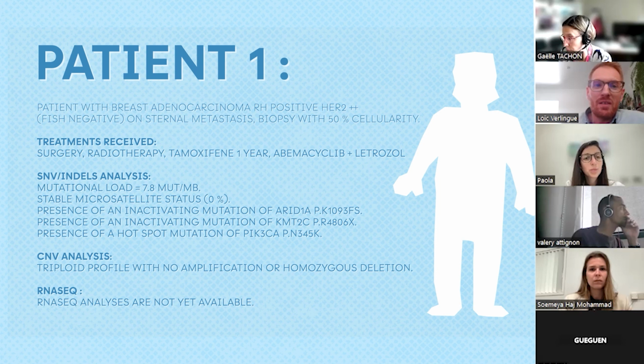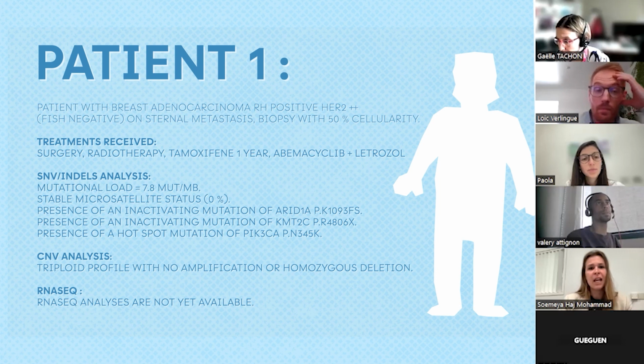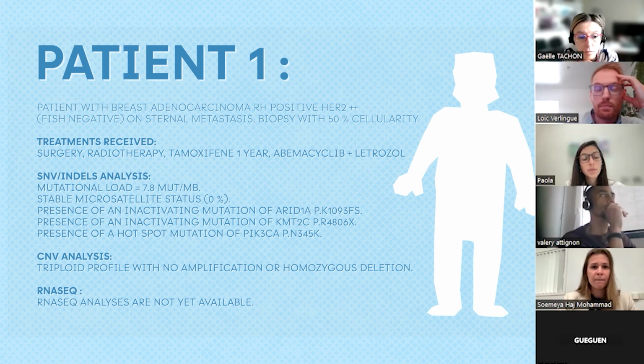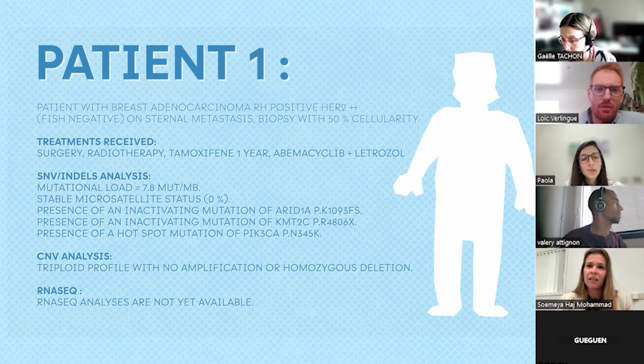So, Sumaya, what would be your proposition of treatment for this patient? Well, looking at the PIK3CA, it could be a target we could give targeted treatment for. But let me see. I have to check if we could give that within DRUP, because we might have alpelisib available for PIK3CA mutations in DRUP, but I think there were some challenges.